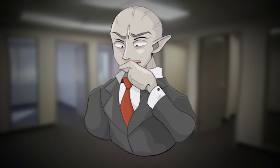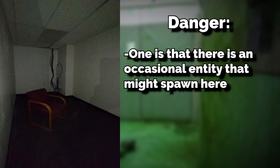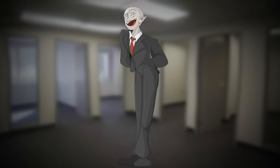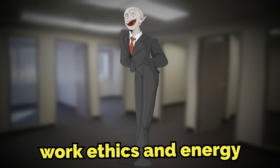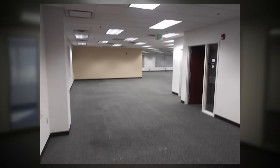It's mainly because of two reasons. One is that there is an occasional entity that might spawn here, like a skin stealer or something like that, or maybe a death moth. But the other reason is that there are a few psychological effects that this level gives people when they get sent here. For example, it seems to increase work ethic and energy while you're inside the bounds of this level.